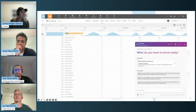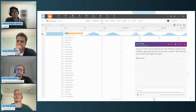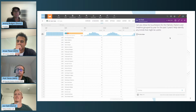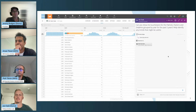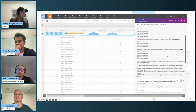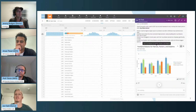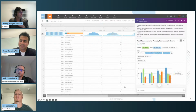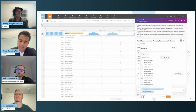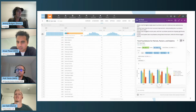And so just to show what that looks like, I'll go back to this NFL data set, and I ask, can you show me touchdowns for the Patriots, Packers, Dolphins, grouped by year for the past 5 years? And then I also asked it to help me identify trends. So you can see we get a long, good textual response. And then we have the ability to go in, change it to a group bar chart, and then open up these pill filters and say that we also wanted to include the Dallas Cowboys. We can make that change and the chart will update. Or if we wanted to sort the data in a particular way, we can do that.